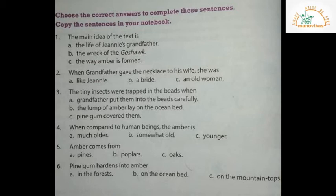Second one. When grandfather gave the necklace to his wife, she was A. like Jeannie, B. a bride, and C. an old woman. So we know that when grandfather gave the necklace to his wife, he gave it to her on her wedding day as a wedding gift. So she must be a bride at that time. So B, a bride.